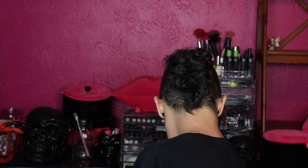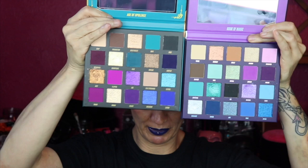All right, this is the Age of Opulence by Beauty Bay. I don't really care for this palette. The color story doesn't really work for me because the colors are too dark, much like the Moonfall palette. However, with the Book of Magic palette by Beauty Bay, it actually works. And so I keep it so that I can use it with the Book of Magic eventually. I love the Book of Magic. This is the Book of Magic. This is the Opulence. And together, they really work. So I'm keeping the Age of Opulence only to ride the coattails of the Book of Magic, which is one of the all-time greats to me.